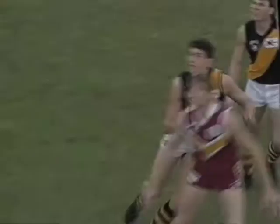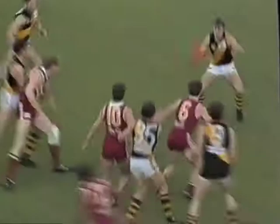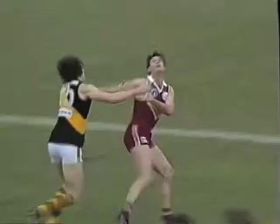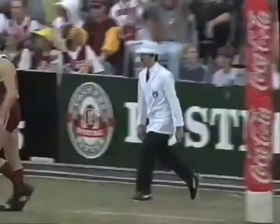Burke with the left knee protected, and Deer doing battle. It's Broderick who gets it away, taken with a high kick by Chris Bond. The Tigers go down towards Brendon Gale at half forward. Gale cleverly to Maxfield. Maxfield into the open goal for the Tigers, and there's the first one for the day.